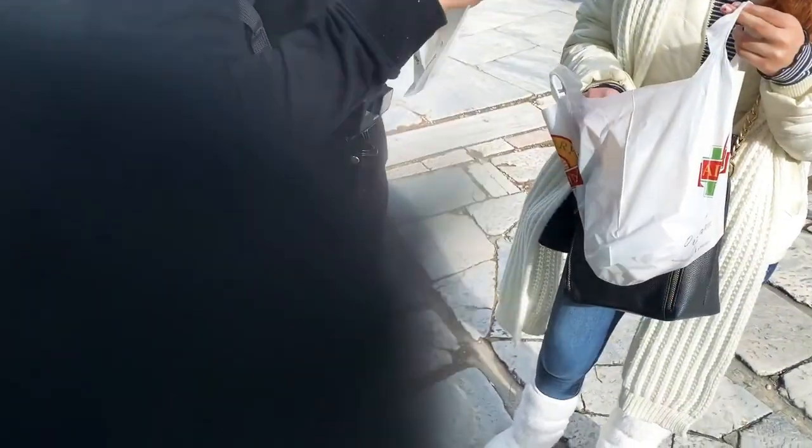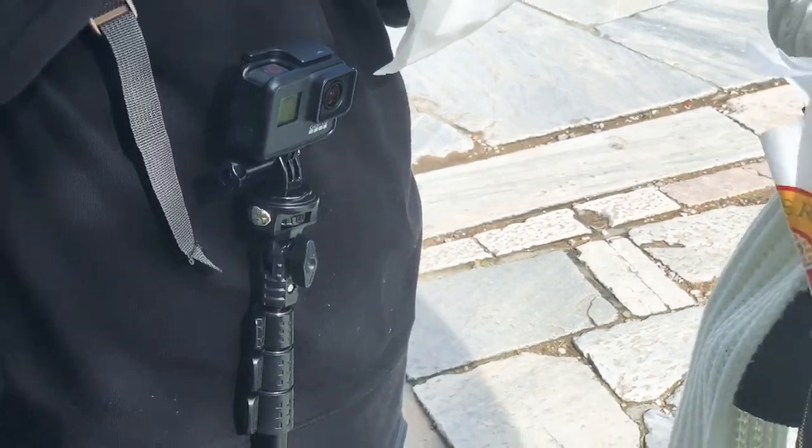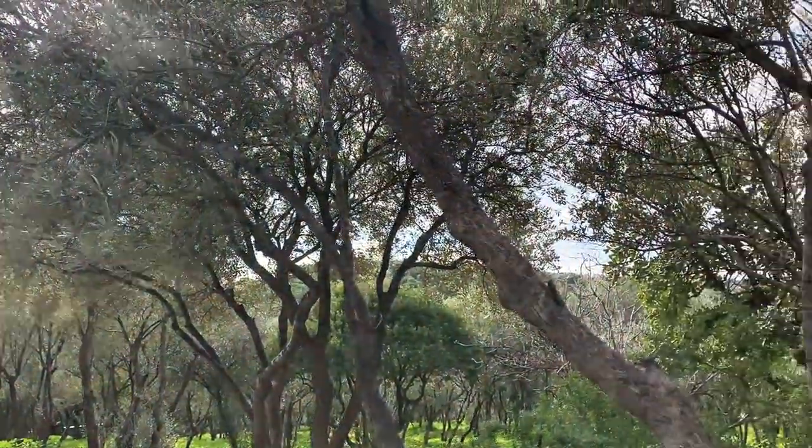It's the Hero 7 right there. Oosh, new technology. Most people rocking a 6. This dude's rocking a 7. We in the future right here. Look at these trees over here.